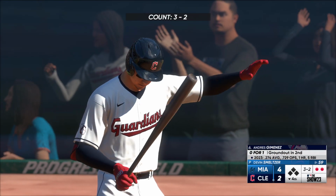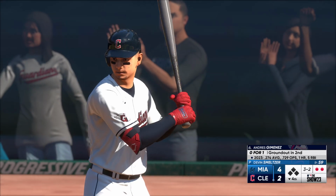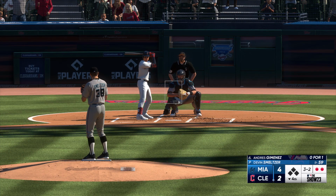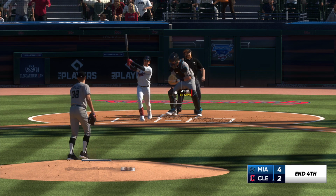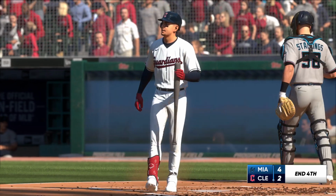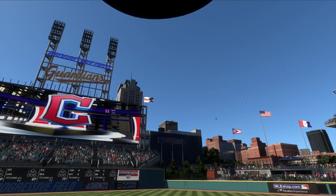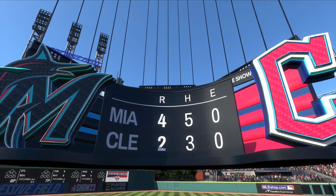Here's the second baseman, Andres Jimenez. 0 for 1 so far. He's not going to get cheated up there. No, he's not. He's looking to do damage with every swing he takes. Cuts and misses. It's a strikeout. 3 up, 3 down that time. On to the top of the 5th we go. It's the Marlins 4 and the Guardians 2.